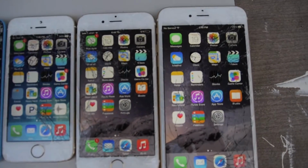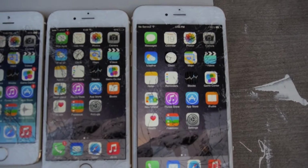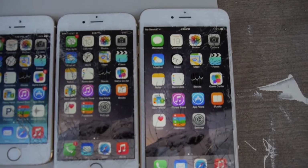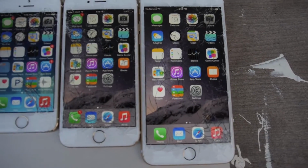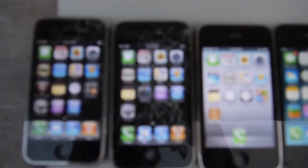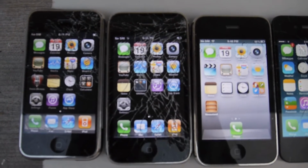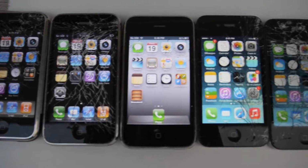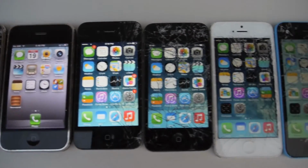As you can see, even the 6 and the 6 Plus, it's a little light, but it's very similar. The damage is done. But when you look back at something like this, you can see it's definitely much darker. At least the 3G really looks like the cracks were really bad on that one. That's pretty much it, guys.